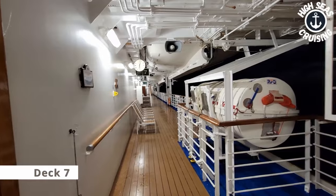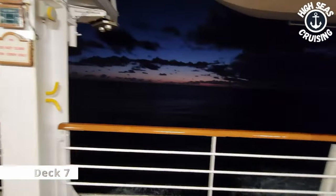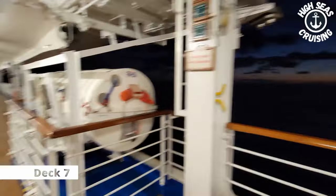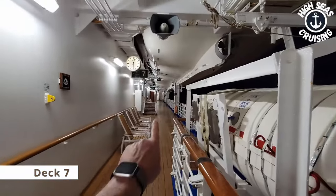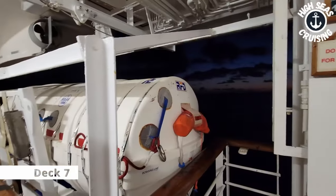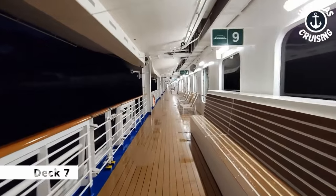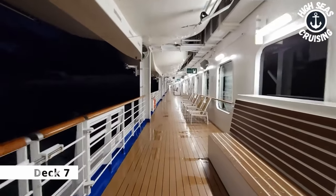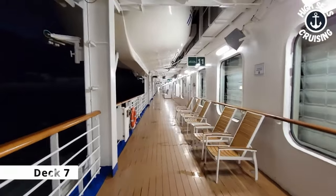All right, so we are outside here on deck number 7. Now, depending on the weather can depend on whether or not this actually goes all the way around the ship. But it does go up here. You'll have a set of stairs take you up to deck number 8, go around the bow of the ship, and then come back down on the other side of deck number 7. Now, both sides of the outside promenade are the same.